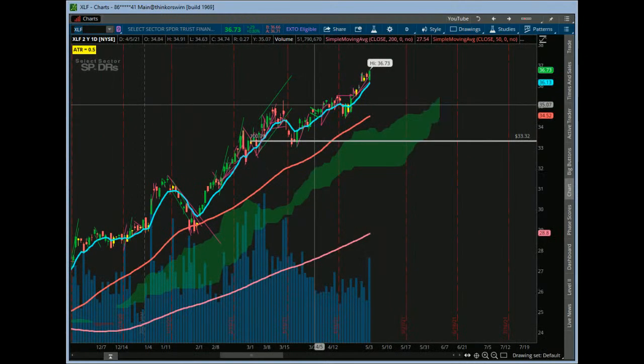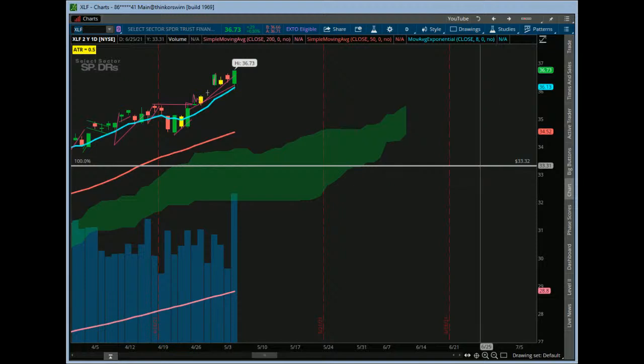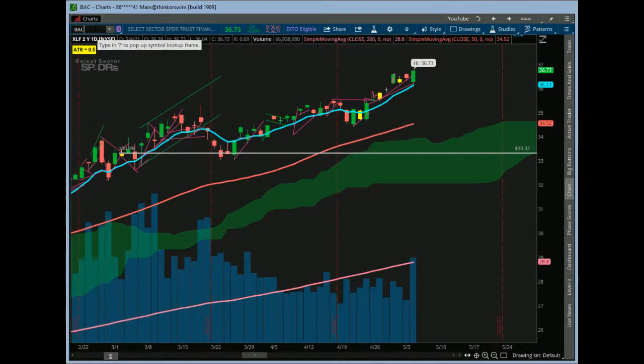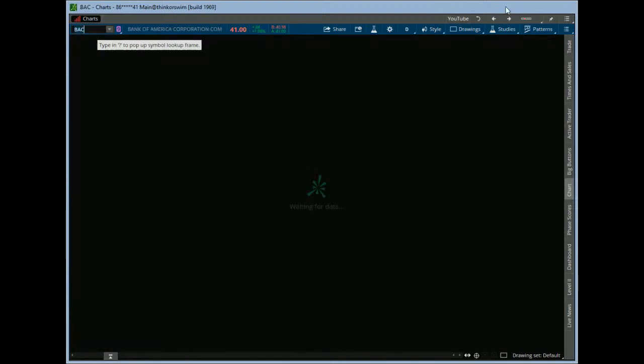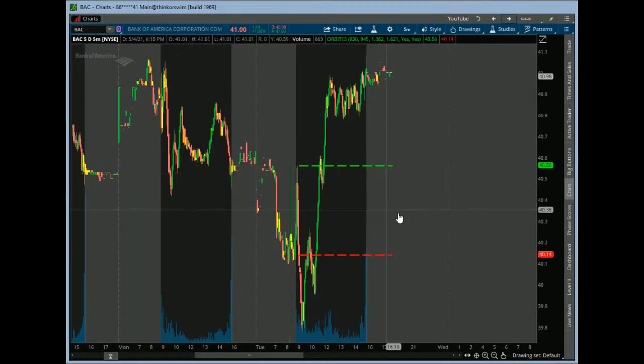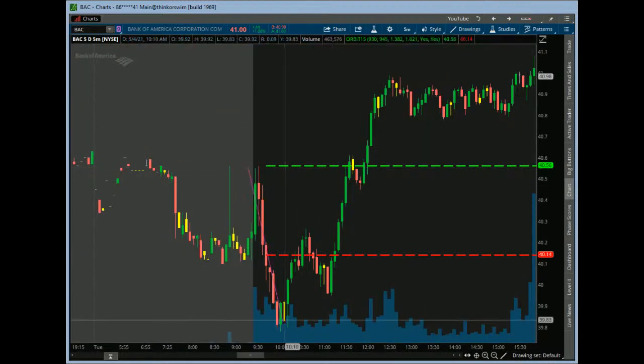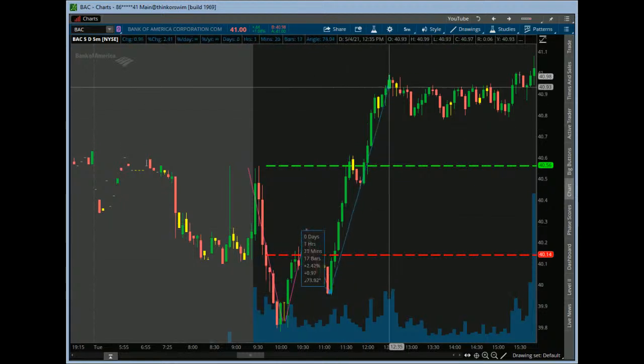Let's take a look at the XLF. Again, big move on this one today. Shirley's pointed out a couple banks earlier. Nice engulfing candle today with big volume. We pointed out some nice moves on Bank of America, JP Morgan today in the group. So that was just kind of a strong sector out of nowhere. And this kind of gave me the confidence. Look at Bank of America, guys. This gave a beautiful harmonic move intraday today. Look at this. Beautiful move today.